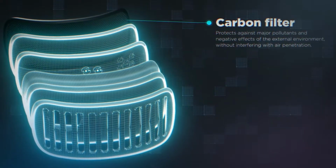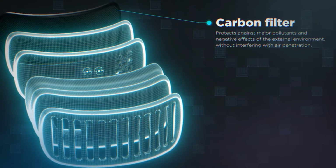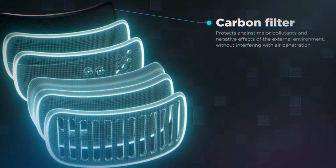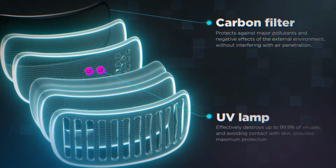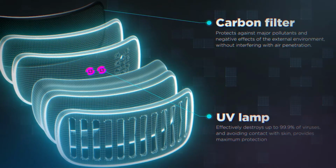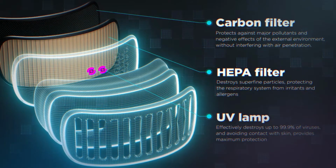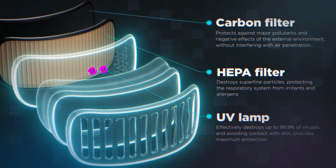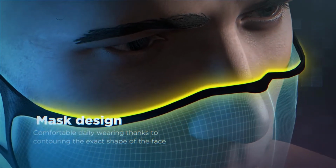First, a highly effective carbon filter keeps out major pollutants contained in the exhaust gas, providing a high degree of protection against harmful fumes, even in large metro areas. During the second stage, the ultraviolet lamp radiation quickly and efficiently eradicates inhaled microbes and viruses. Finally, a high-efficiency particulate air filter catches ultrafine particles, protecting the respiratory system from irritants and allergens while still allowing for airflow.